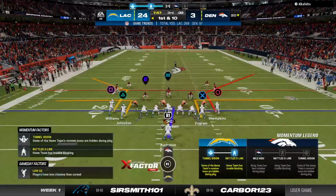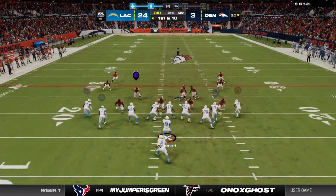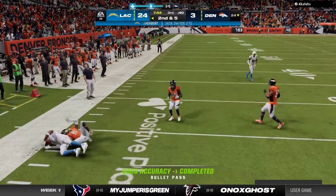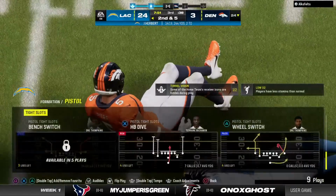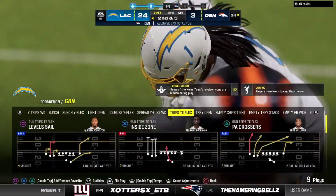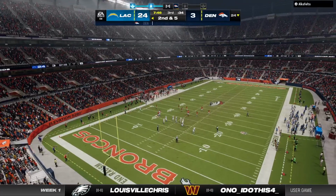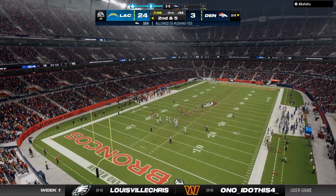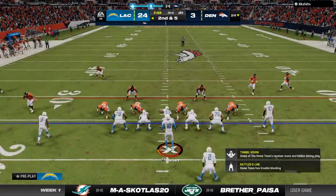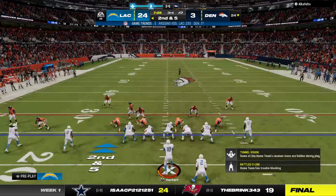The Charger drive about to get going. On 1st and 10, Herbert. On the out route, he finds Johnston. Stopped at the 24-yard line after a gain of 5. It's a game of matchups, and that's why you take your receivers and move them around a bunch, especially your best guys. And when they work out of the slot, you often hear the coaches talk about how great it is because it gives you a two-way go. You can break out or you can break in. That makes it hard to defend.